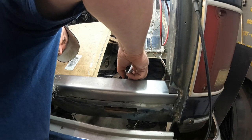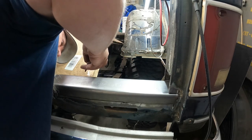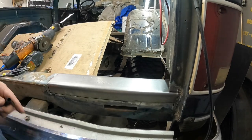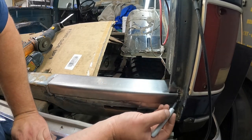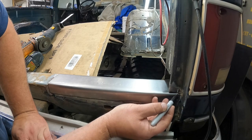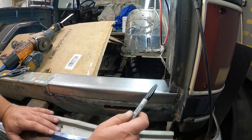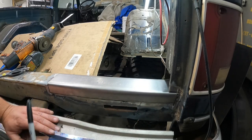Let's see. Looks like we got this section, that section, there, there, and then it looks like I need to take just a little bit off that front edge. Okay, we're going to take some off this front edge. I'm not going to worry about taking some off this back edge. I'm going to take a little bit off there. But I kind of want to take more of this edge off and make this fit really good and tight. This side, I'm not too worried about it. It's a pretty straight shot.